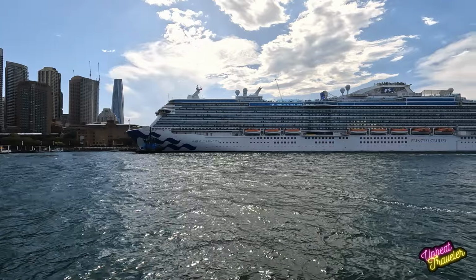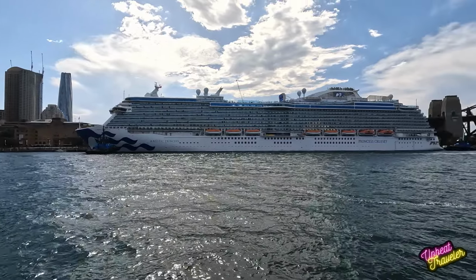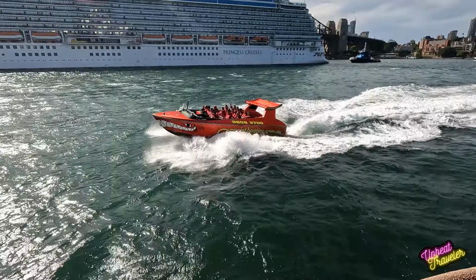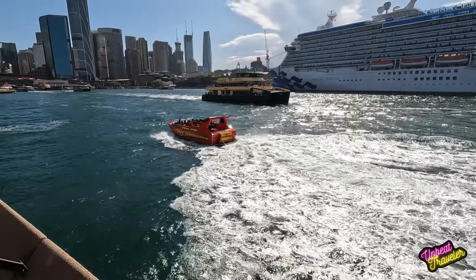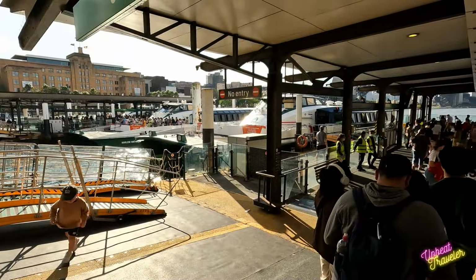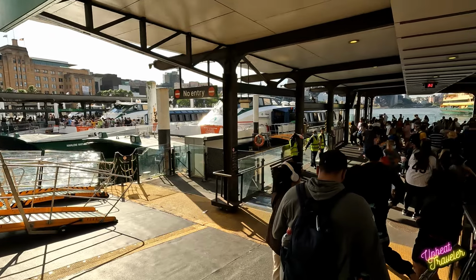Feel the rush of wind in your hair and the adrenaline pumping as the jet boat performs 360-degree spins, power slides, and high-speed turns. It's a thrilling experience that combines the excitement of a roller coaster with the beauty of Sydney Harbour's scenery.